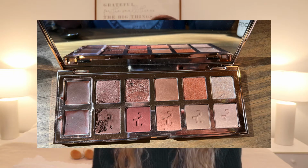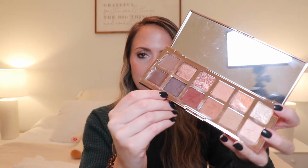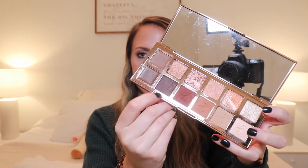Well, after that video, I returned my original Patrick Ta eyeshadow palette and I got a new one. Well, the exact same thing happened with my new palette. I don't know what happened, but the dark brown shadow shattered again in my new palette. It's right here. I don't want to hold it up too much. I'm scared. It literally fell out of the container earlier. I didn't drop it, didn't do anything weird. I used it like twice, didn't touch it, opened it the next day, and it was shattered.